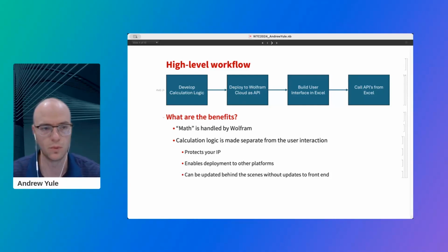I have a high-level workflow here, but essentially what is involved is that we develop whatever calculation logic is required. If this is that differential equation that we're solving, or that modeling of supply chains, or the machine learning model for optimization, whatever it is, we're building that here in the developed calculation logic inside of a notebook like Mathematica. We can then deploy that to the cloud as an API. I'll walk through this, but Wolfram makes this process very, very easy.